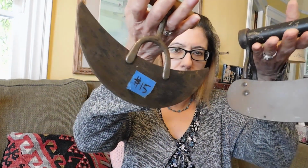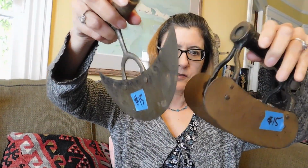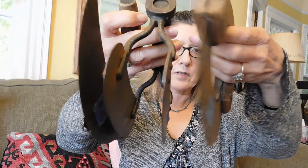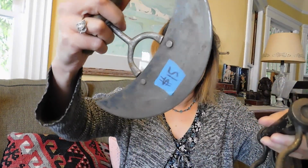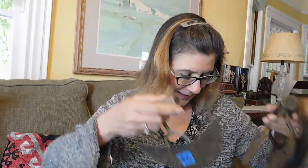Let's see. And I got some choppers. It's been a while since I've bought any of these nice primitives, but I just couldn't walk away from these because it was all three for $5. They're really neat. I don't think any of them are marked or anything, but I just like the way they look.